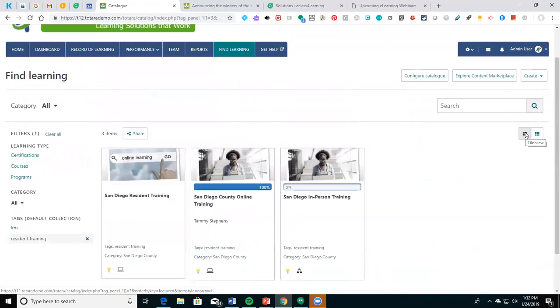Any questions about the new course catalog? I think this really modernizes things and makes it a lot more visually friendly.